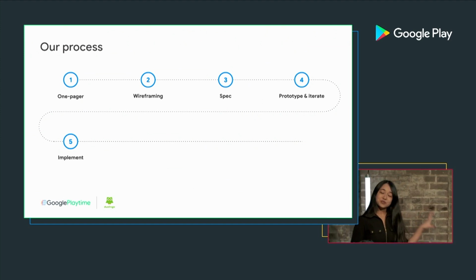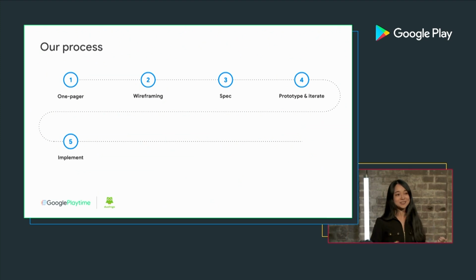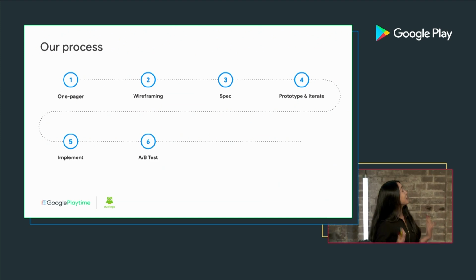Through every step of this process, we're making sure that everything is still aligned to that original one-pager and the mission for that experiment. And if it's not the case, we start over again with a new one-pager. So after this, we test and we wait.